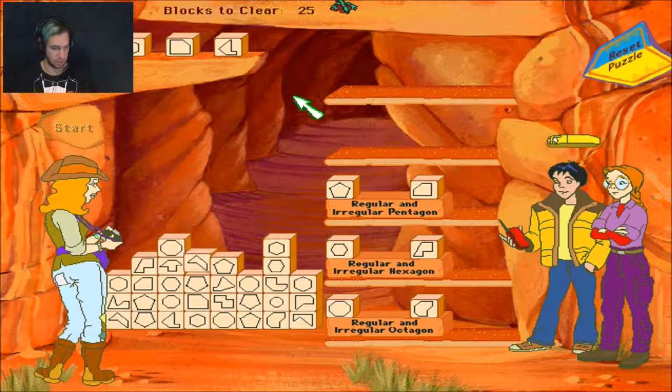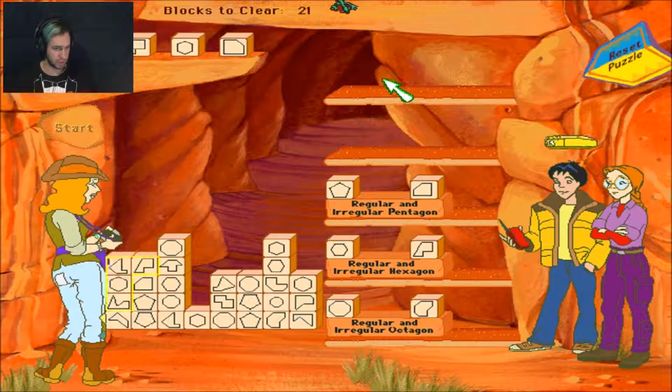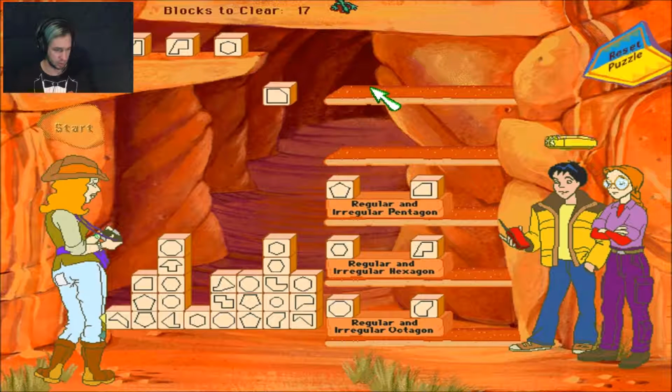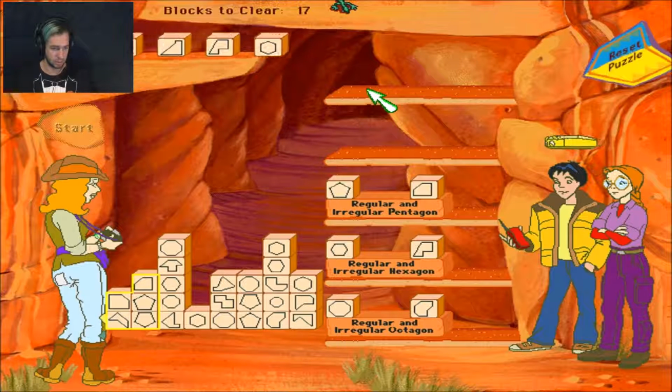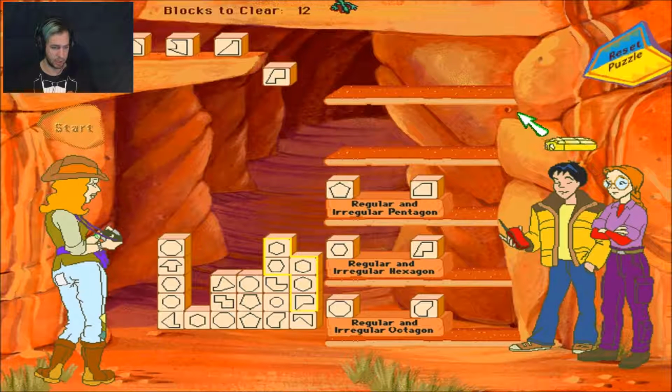1, 2, 3, 4, 5, 6. It's an octagon, so that's going to go over here. That's a pentagon, so that's going to go... Let's throw that down here. We're just going to throw this one over here. That's out of the way.